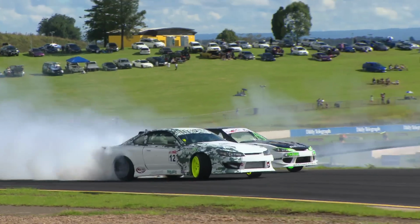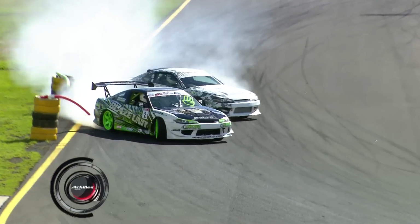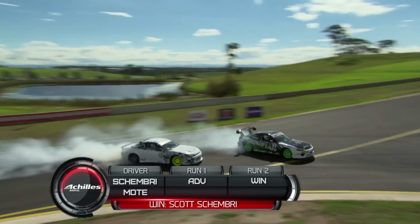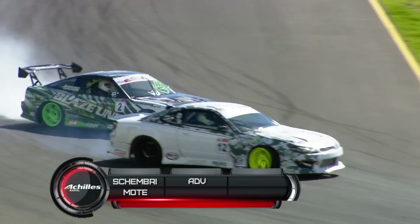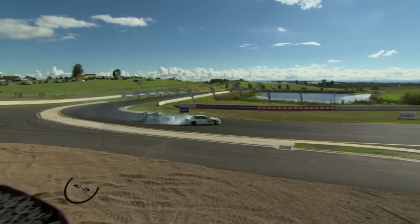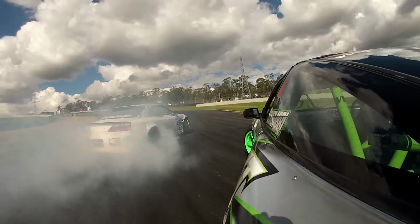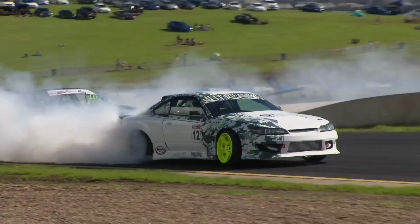Unbelievable. So Cam Moat would eventually, believe it or not, get eliminated in this round of 32 despite driving the wheels off that car. So unlucky. It's one of those classic stories of someone had to lose. We had to somehow pick a winner. It just happened to be Scott Shemry. Tough break though for Cam Moat. The good news is Scott Shemry, the points leader, does go through to the round of 16, but boy did he have to earn it.